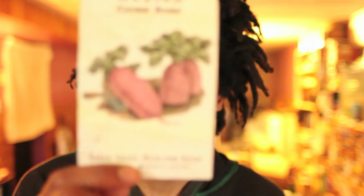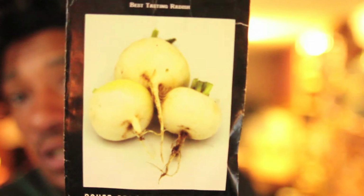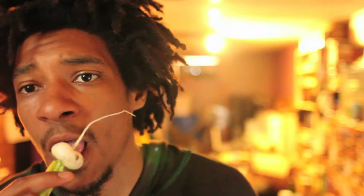One of the things I really enjoy growing is radishes. Last year I grew a China rose radish. It's a red radish, about 5 inches long, and it's one of the oldest types of radishes. This year I'm growing a white hailstone radish, supposedly an amazing tasting radish.